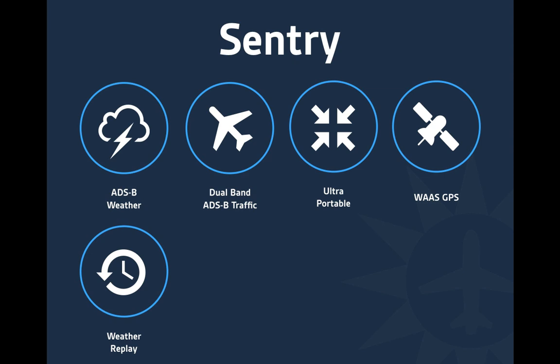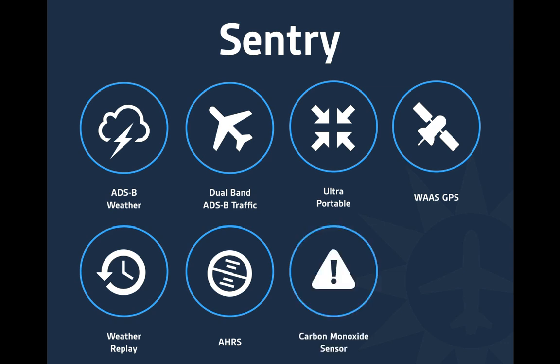The larger brother to Sentry Mini, the Sentry, adds, in addition, an attitude heading and reference system, so that will drive that pitch and bank display in synthetic vision. It adds a carbon monoxide sensor. It's the only ADS-B portable device with an integrated carbon monoxide sensor. It can alert you to dangerous CO levels via a very loud audio alert that comes out of the device, or a Bluetooth audio alert that's sent to your headset, or a visual alert on the iPad screen. And the Sentry also includes a 12-hour lithium-ion battery.